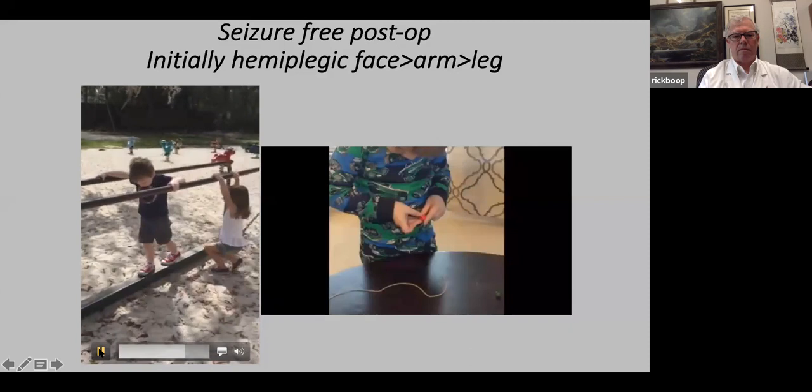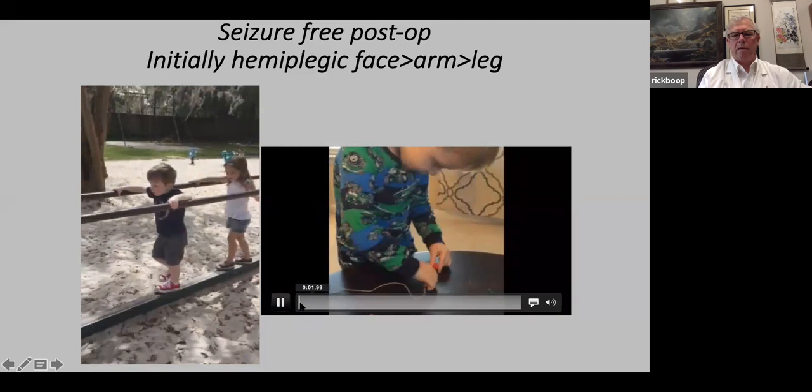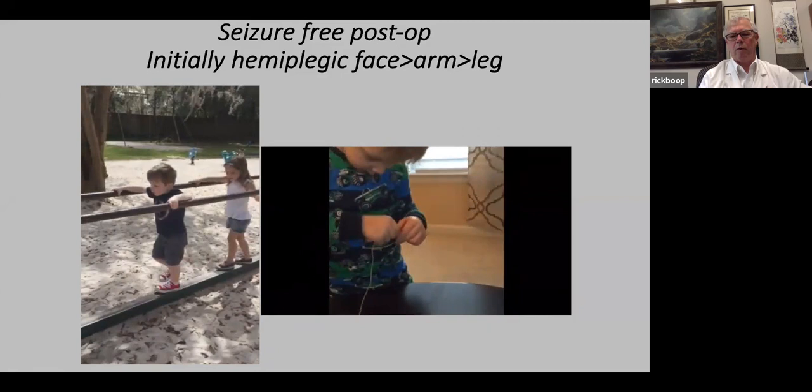And here's fine motor. And I would suggest to you that looking at this video, it would be hard to tell which side the resection had been on.